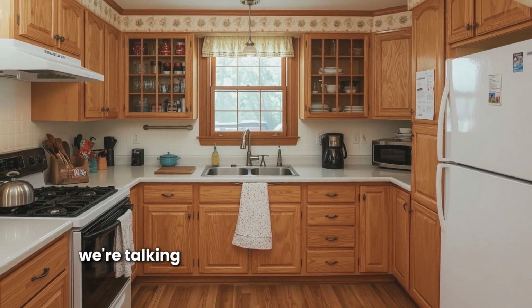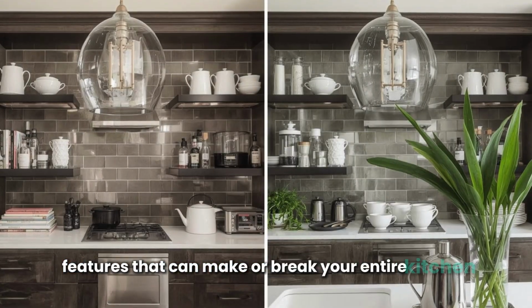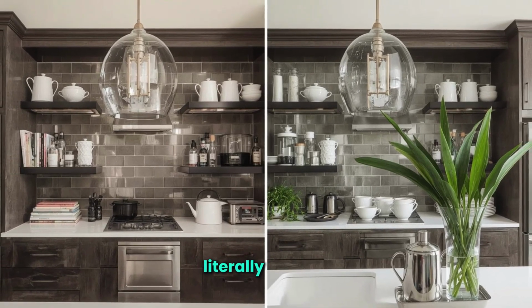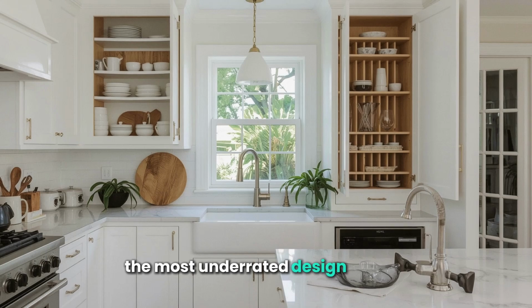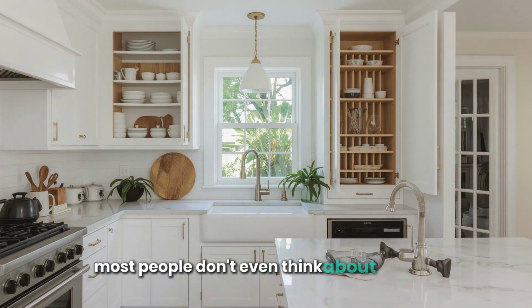Next up, we're talking about one of the most underrated design features that can make or break your entire kitchen: lighting. Let's shine a light on that, literally. Lighting, the most underrated design feature. Let's talk about something most people don't even think about: lighting.